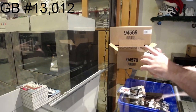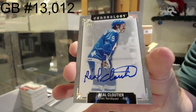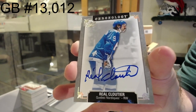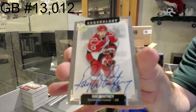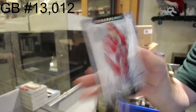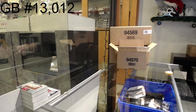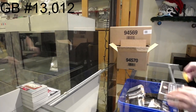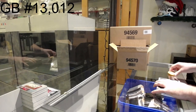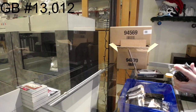For the Colorado Avalanche, Real Cloutier. He's not the Dan Cloutier. He's the Real Cloutier. Colorado. And we've got for the Carolina Hurricanes, Ray Whitney. Carolina. All right. Yeah, I just thought it was odd that you didn't even have a non-auto version of him. I figured he would have been quite heavily collected. Yeah, Whitney's got a beautiful autograph, eh?